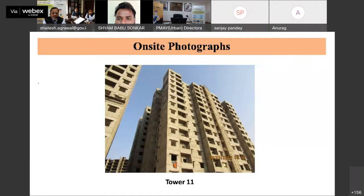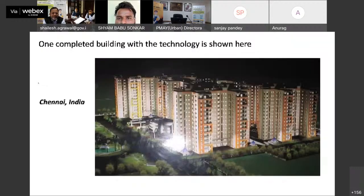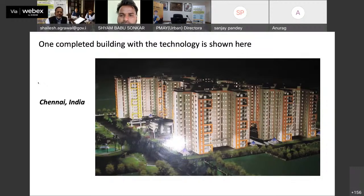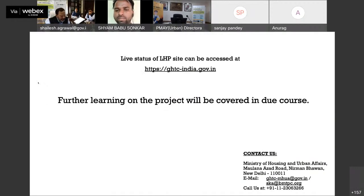Excellent. My team has put this together. This is the project, the HPL, and this is one of the projects which was done with Monolithic in Chennai. This is a finished project site. That will be all for now.